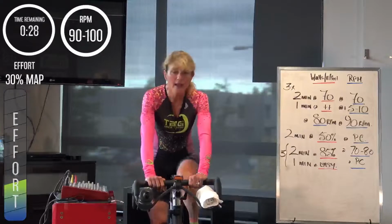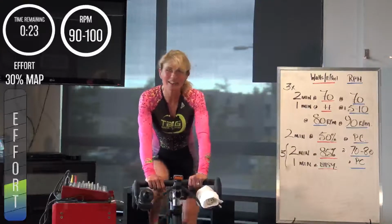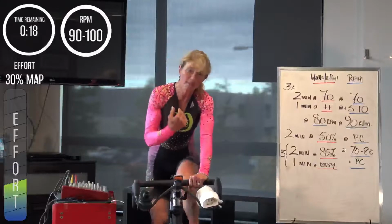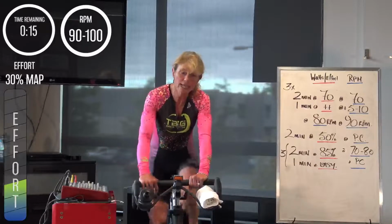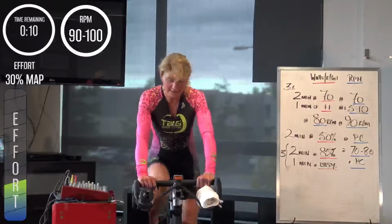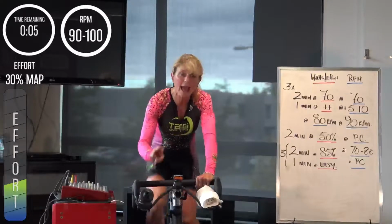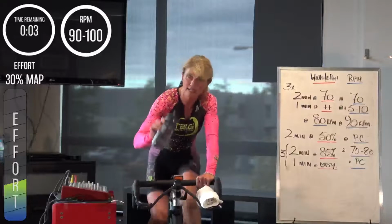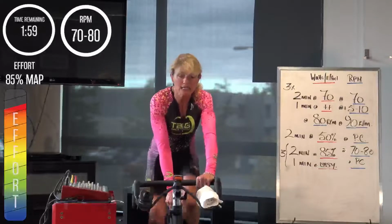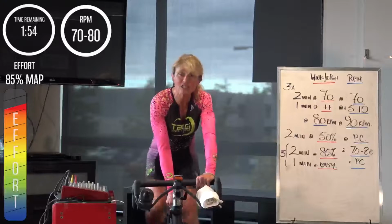As you get fitter, better at this, you're all fit. But as you get better at this, you're going to really see that come down, and your heart rate come down. You know your power's down. Doing this properly. All right, 70 to 80 cadence again. We're going into our second one, and we have 3 of these. Gear up, back to that nasty 85%, in around there. We're into our second 2 minutes.